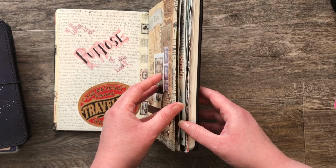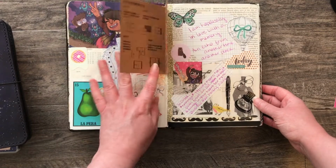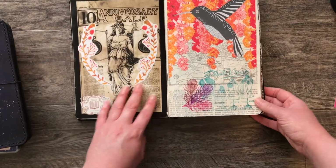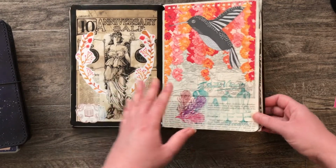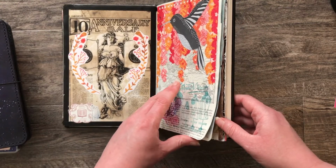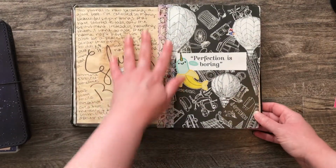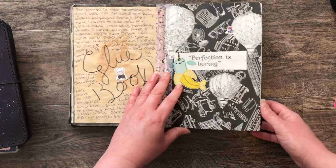But what I've since done is gone back in, and I've started using it as a glue book, and some of the pages are in progress. Like, these pages are not done. I just paste things in whenever I want, whenever I'm in the mood. And then this is kind of here talking about now, this is going to transition over into a glue book.